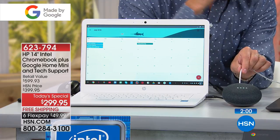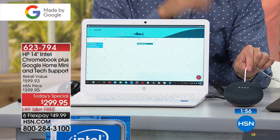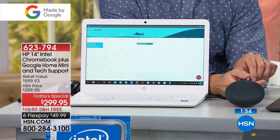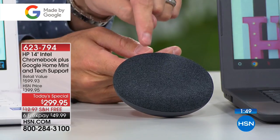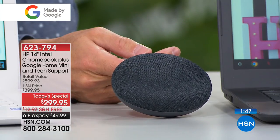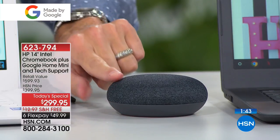Okay, Google. Play Departed by Big Light. Playing Big Light Departed on YouTube. I want you guys to hear the sound on this. Do you hear that from this little guy right here that we're including? That's how big the sound is. Okay, Google, stop. But it still hears you when you tell it to stop.